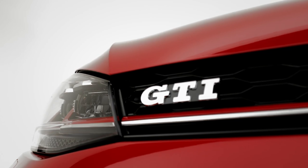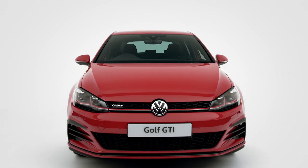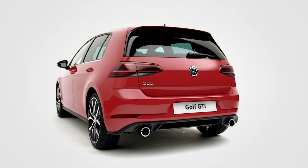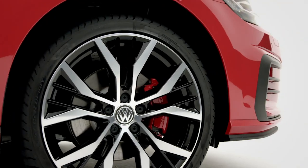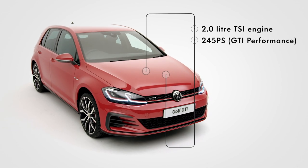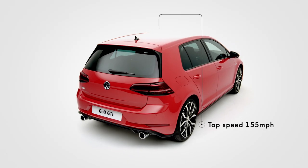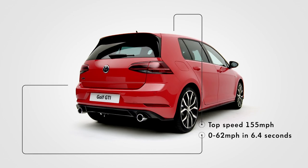Cool, stylish, and powerful. The iconic Volkswagen Golf GTI is back, delivering exhilarating performance and pure driving pleasure. With sports running gear and lowered sports suspension, a new turbocharged 2-litre TSI petrol engine delivers up to 245 PS, with a top speed of 155 miles per hour and 0 to 62 in 6.4 seconds.